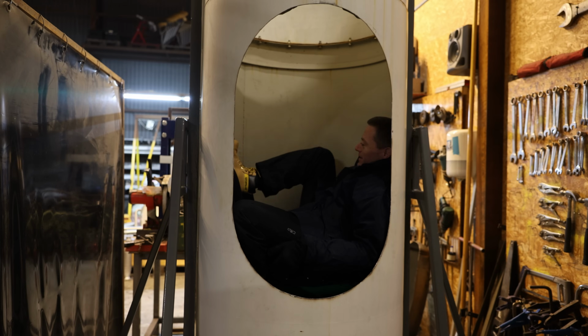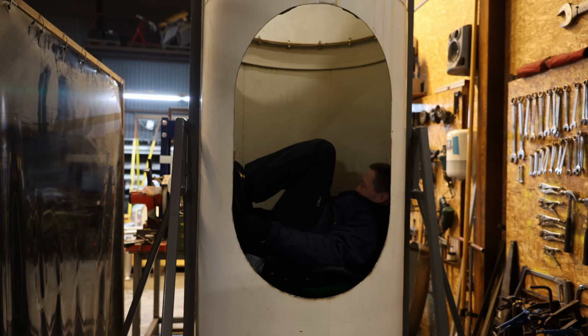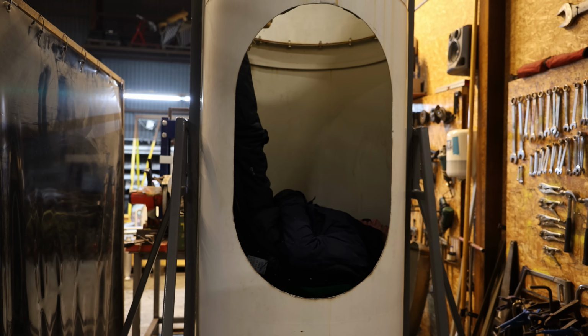So yes, the capsule is small. Smaller than we would like. Smaller than your knees would like. Definitely smaller than what Ryanair would call comfortable. But that size is the only way this rocket can reach space with the engines and the resources we have. So this isn't about building the most comfortable capsule. It's about building the only capsule a volunteer-driven group can realistically launch.